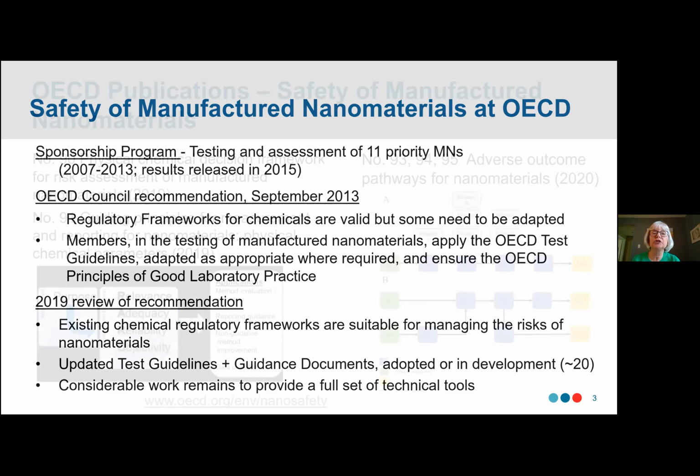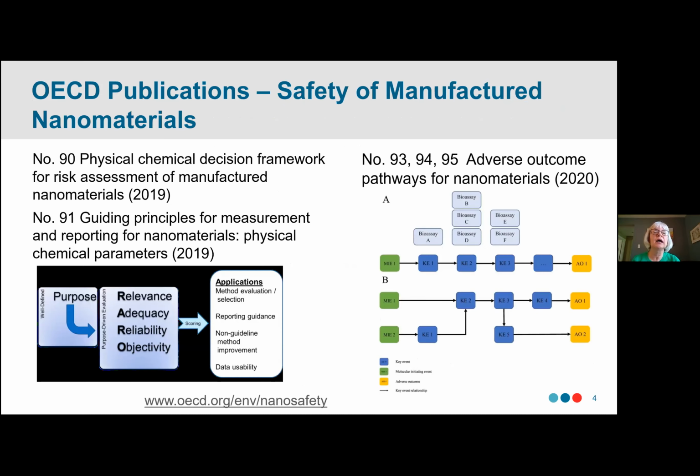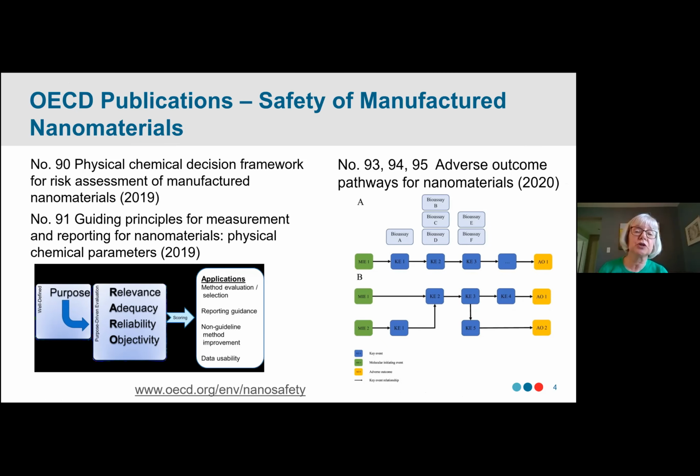So in terms of publications, the OECD website, the link is at the bottom here, has some extensive information on the various reports that have been published by the Working Party. And there are, I think, almost 100 of them right now. Obviously, I'm not going to cover 100, but I did want to draw your attention to a couple of recent ones that are of significant interest. So the first two, shown here, number 90 and 91, present a physical chemical decision framework for assessing nanomaterials, particularly for regulatory purposes. And this really provides a lot of very useful information so that someone who has a specific project in mind with a definite purpose will be able to have guidance to select the appropriate parameters to measure and also the appropriate methods with which to measure them. And Scott Brown was heavily involved in this project. He was one of the project leads.